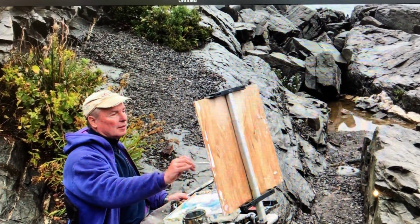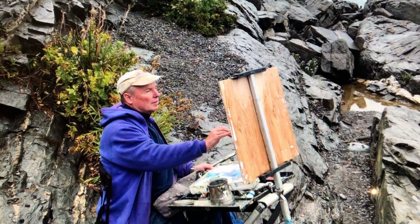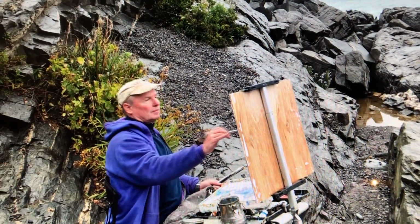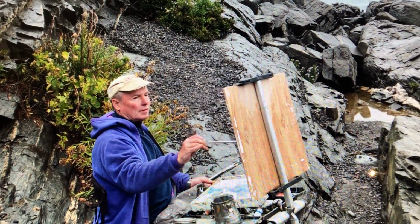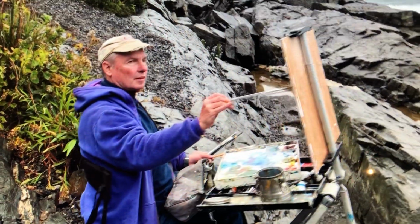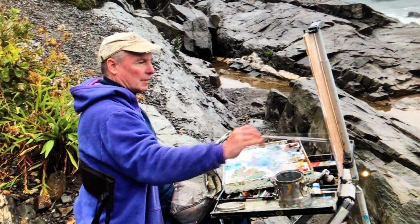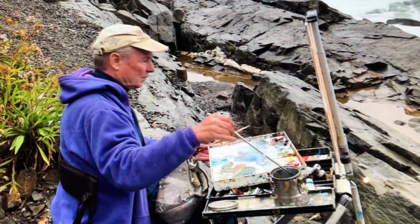This is the same motif of Portland Head, but this time I'm down along the coast. I did two on the same day. And it was overcast and even rainy, so I was painting in the rain. That's why I have my easel tilted like that, so my painting surface, the linen, does not get water on it.